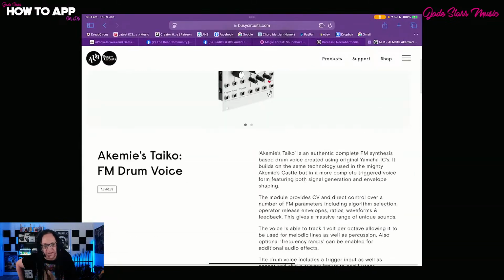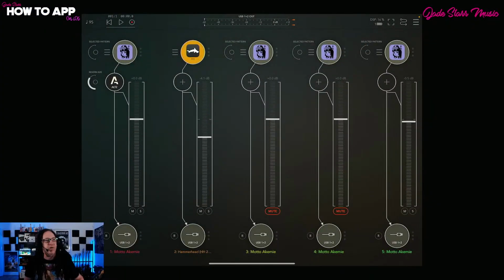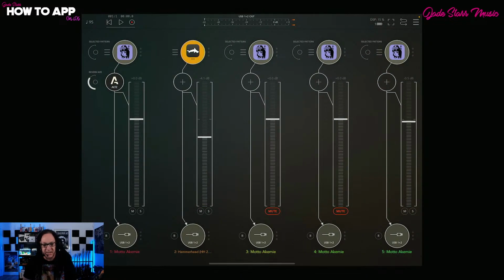So we'll get straight into it. Boom. I'll let you know of what's coming up on the show at our midway point and all of that. Let's open up AUM. Here is a project that I slapped together. That's nice, ready to go. And I've got, what, 1, 2, 3, 4 instances of it running up here.